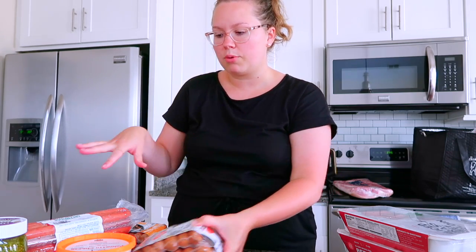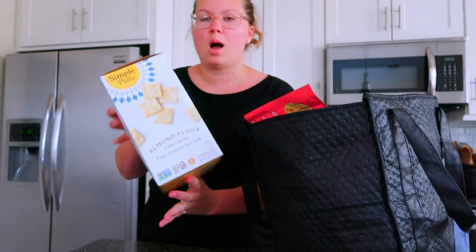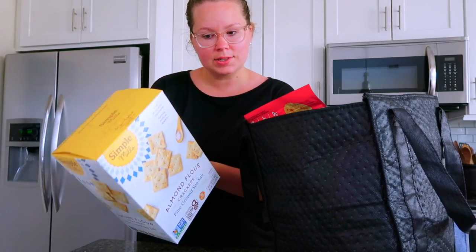And what's really nice about these packages is I can freeze them. I throw all this in the freezer and then I just pull out one of the packages per week or whatever. All right, next up, I got these almond flour crackers for Alice to try.